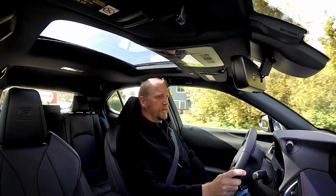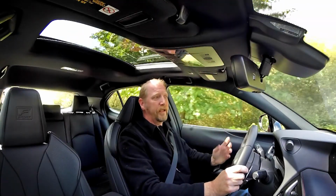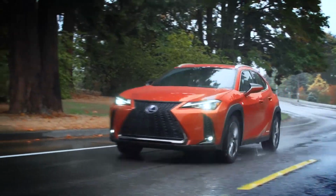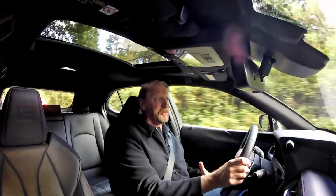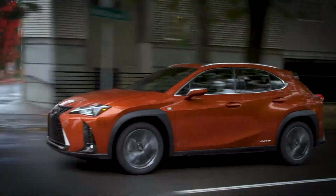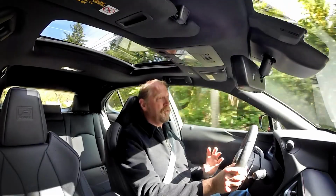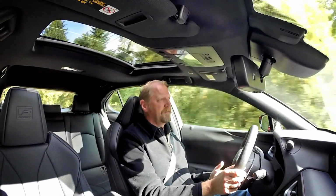All right, let's mute the navigation lady and let's go for a drive in the new 2019 Lexus UX. They told us that UX stands for urban crossover. I'm driving it out here on country roads just because it's easier to drive and talk in this kind of environment than in stop and go city traffic. It's easy to park, easy to get around town, very nimble and maneuverable. It has an incredibly tight turning radius, so if you needed to pull a U-turn on a city street, you can do that.